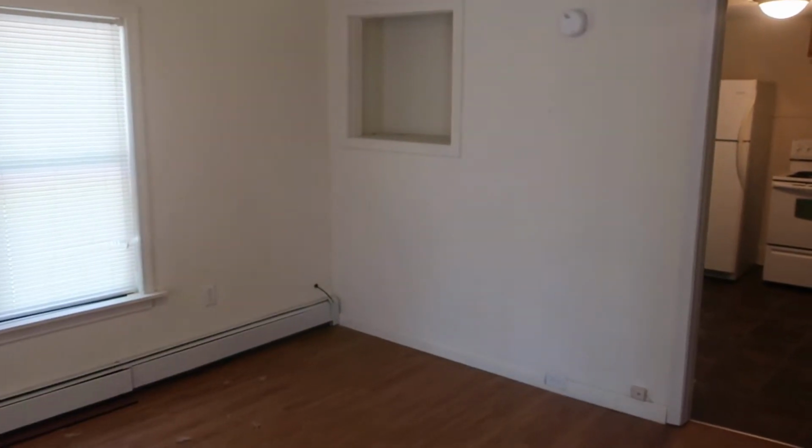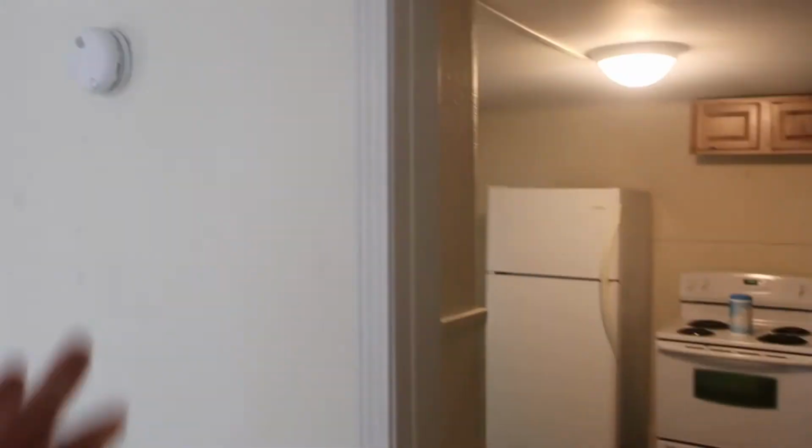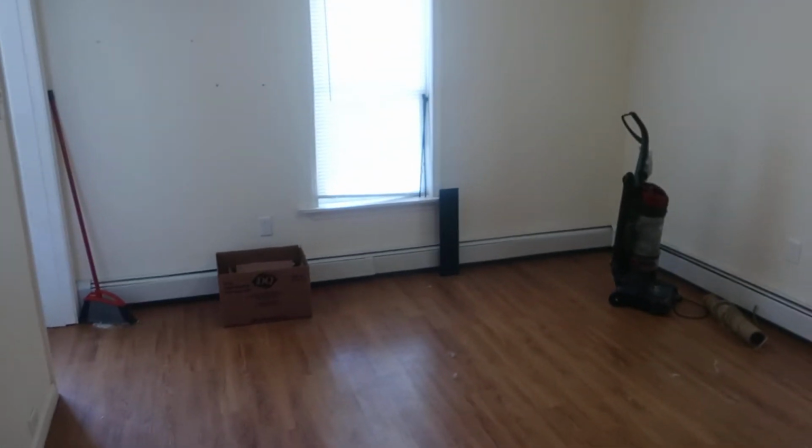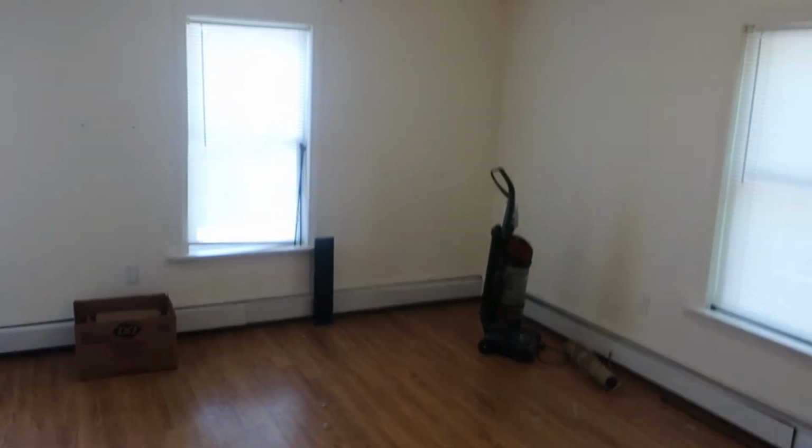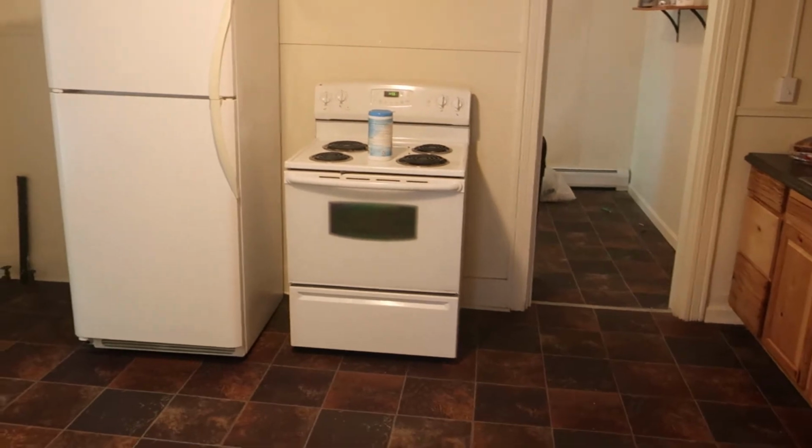So, this is the living room. It does have its own thermostat, so you get to control your own heat for the unit, which is nice. People don't think to ask. It does have hardwired smoke detectors, and a pretty good size room. I think it would actually do a sectional, which not all living rooms would.